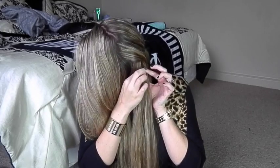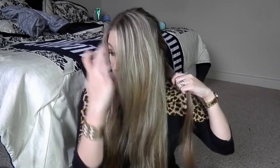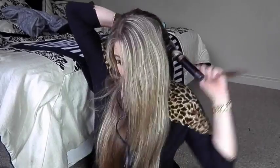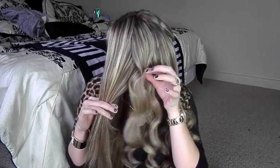And then if pieces are in the way, I just grab the pieces that I need to get out of the way and work that way, if that makes sense. Okay, so I just want to show you this piece. I just grabbed a little bit of a thicker piece to get it a little bit more wavy, and that's what I do.